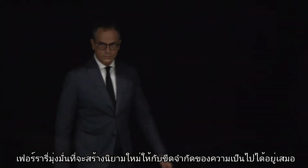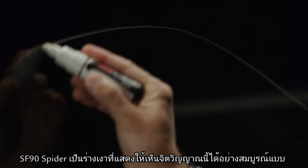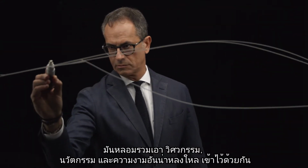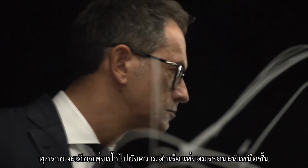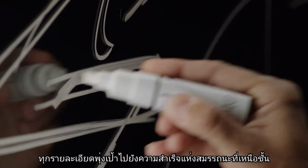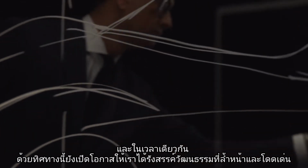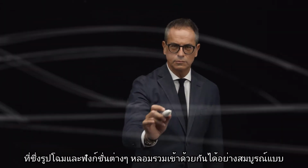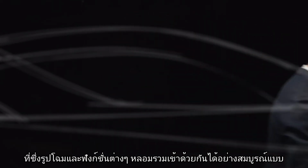Ferrari always redefines the limits of the possible. The SF90 Spider is the perfect embodiment of this spirit. It merges engineering and innovation and fascinating beauty. Every single detail is aimed at achieving outstanding performance goals, and at the same time, those very same aspects allowed us to create a futuristic and iconic sculpture where form and function are perfectly integrated.